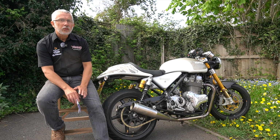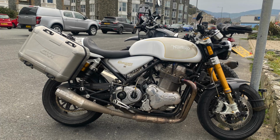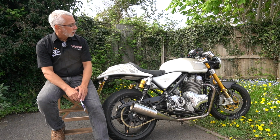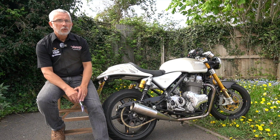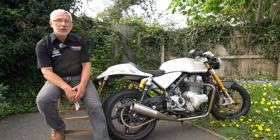The first longish trip was a circumnavigation of Wales. That was a 600-mile trip done over a weekend for charity, just really to get a feel for the bike, what it'd be like on a longer trip. The next one, I went to the Ardennes from South Wales. That was about 2,500 miles, mostly motorway, and I've got to be honest, this bike's not really suited for motorway miles, so that was a learning for me.